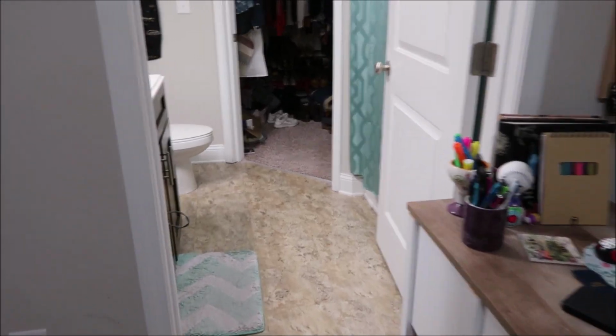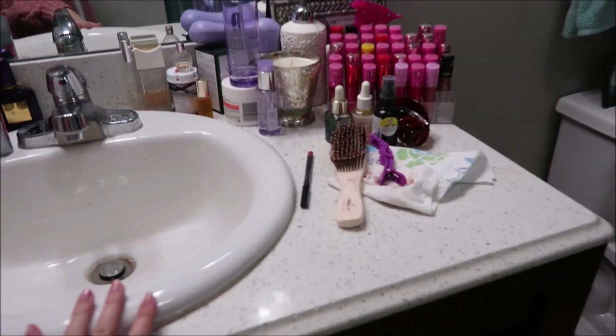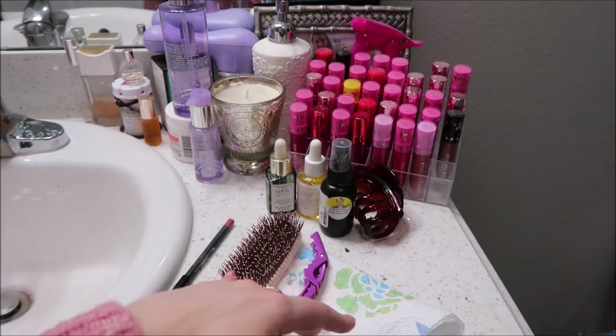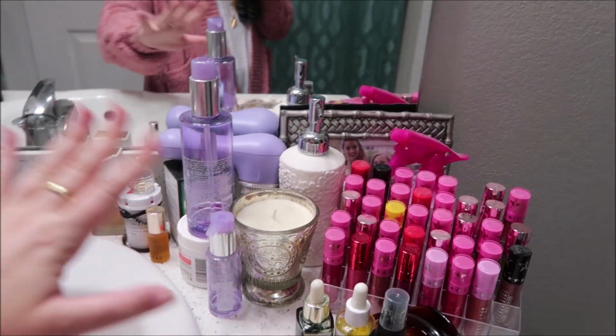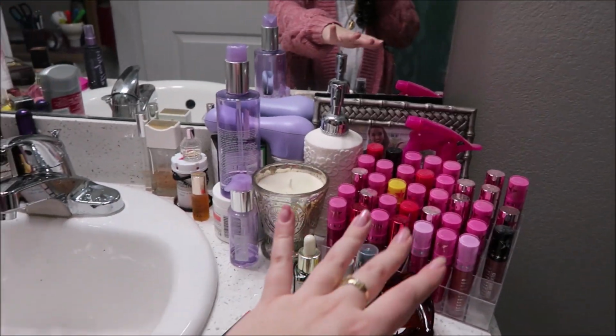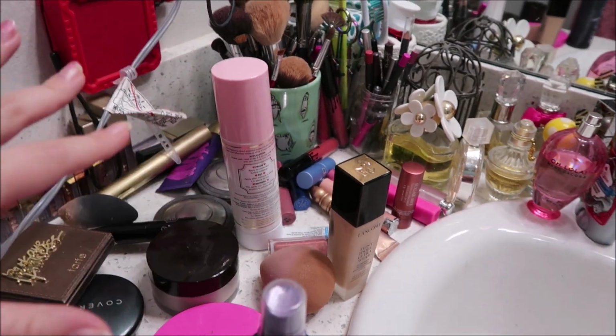Moving on to the next part of the tour is going to be my bathroom. So it's a little bit messy right now, so bear with me. But I have some essentials out, some skin essentials, some face essentials. I have perfume back there. I have my lipstick, Jeffree Star lipstick collection is over here. This is my main makeup section, which is just chaos right now, so again, bear with me.